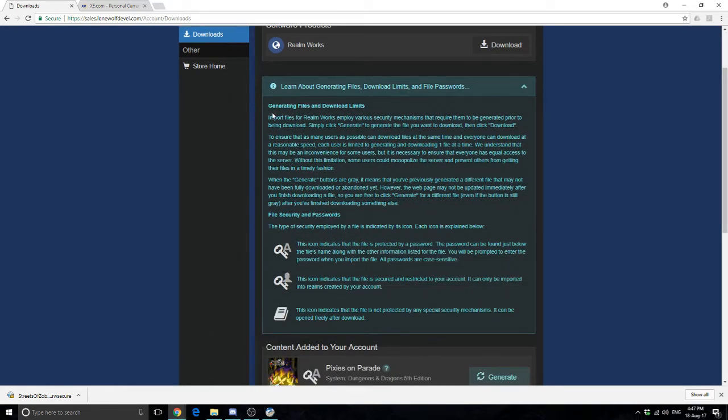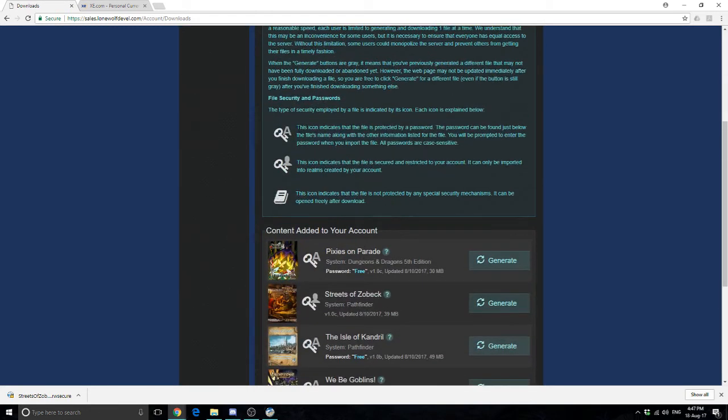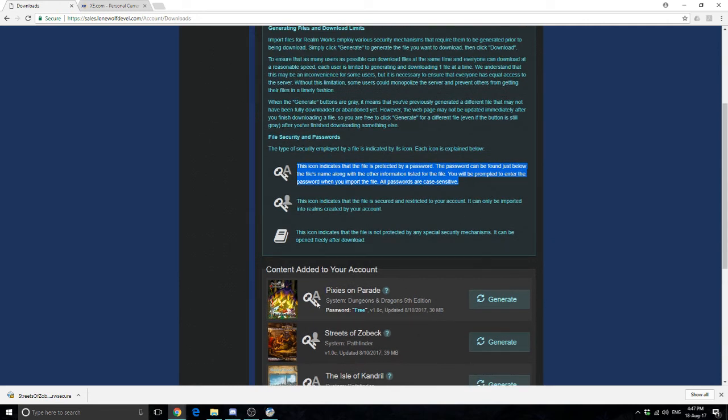And if you have a bit of a read here, it kind of explains the difference in what I was saying before between a password protected file and an actual secure file. So you can see here there are 2 distinct differences. This icon indicates the file is protected by a password. Alright, we can see here, there's the icon, there's the password. So when you download it, you're going to need to use the password to install it. Now obviously from a piracy protection point of view, that's pretty weak.